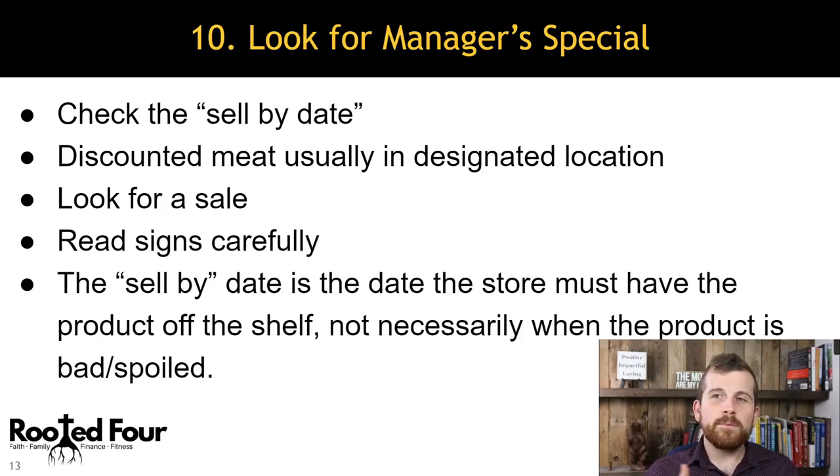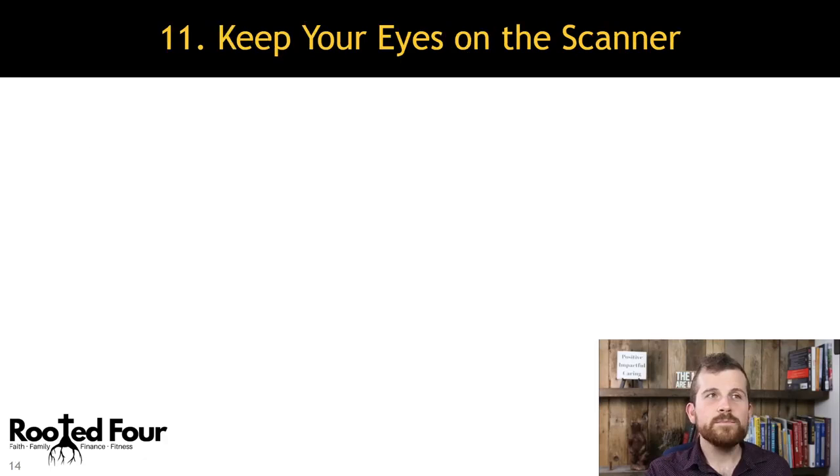This can be on meat, bread, and produce, usually heavily discounted because it's going to expire next day or two. And then buying these products, you can save up to 90% off the original price, but you got to use them quick. So make sure you do that with due diligence.